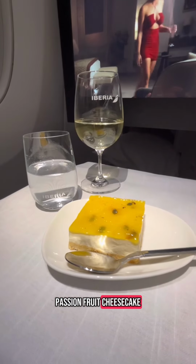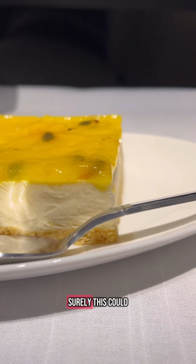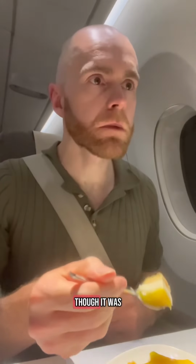Finally was a passion fruit cheesecake and one last top up of cava before bed. It was tasty enough, but I couldn't get over the fact that it looked like a school dessert. Surely this could have been made to look a little bit more exciting. All in all though, it was all tasty enough.